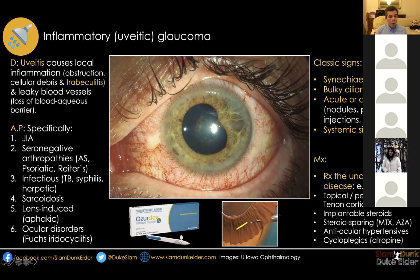Typically, no brainer, you have to treat the uveitic condition or the systemic condition to prevent glaucoma. So get that under control and you're golden, okay? Glaucoma should be kept at bay. But in the meantime, while you're trying to control it with immunosuppressants and steroids, you might provide some ocular hypotensives, okay? So control the glaucoma whilst you get the condition under control.